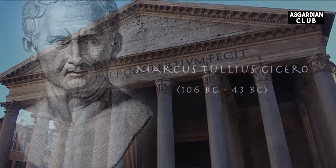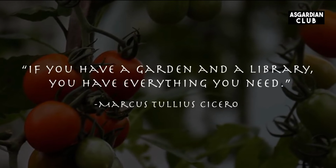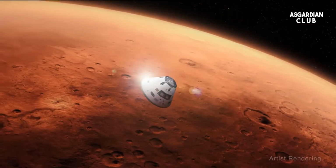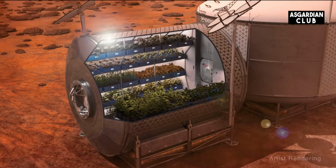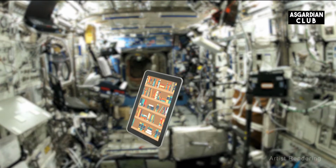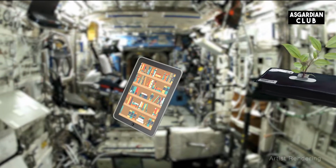Roman statesman Marcus Tullius Cicero said, "If you have a garden and a library, you have everything you need." Humans attempting someday to make Mars their home may well share the sentiments expressed by the orator from ancient Rome. As for the library, books can now be stored digitally. But how does your garden grow in space?